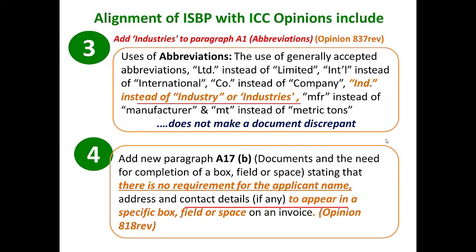The main point here concerns documents and the need for completion of a box, field or space. Sometimes documents have a box or space where a particular type of information or data has to be written, but the issuer of the document does not follow this instruction. Is such a document discrepant for a compliant presentation? This is a valid question. Regarding this matter, the ICC collected a number of observations over the last 10 years, reviewed by the expert team, and finally 818 observations were taken as an opinion.